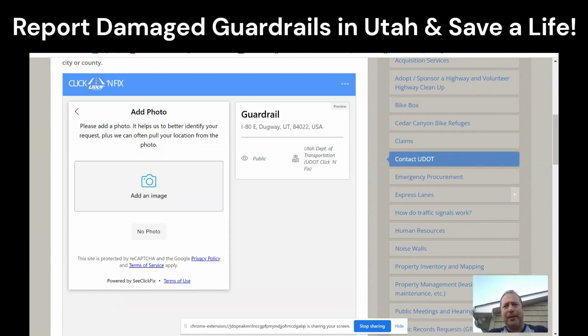And I'd really encourage you to take a look at the contact program here at Utah, even if you don't live in Utah. If you do live there, you find a piece of damaged equipment, please report it. There was a recent spearing incident in Utah involving a previously damaged piece of equipment. It resulted in critical injuries.